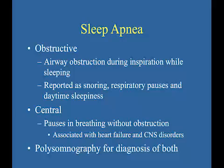Okay, let's shift gears here and talk about sleep apnea. This is another sleep disorder. And again, if sleep apnea is suspected, we do have to have polysomnography or a sleep study done in order to get an accurate diagnosis. It can occur as obstructive or central, and both can be very disturbing of sleep, and they're associated with lots of other disorders, especially cardiovascular risk. So sleep apnea is a very serious condition, and if a person is suspected of it, appropriate testing is definitely in order.